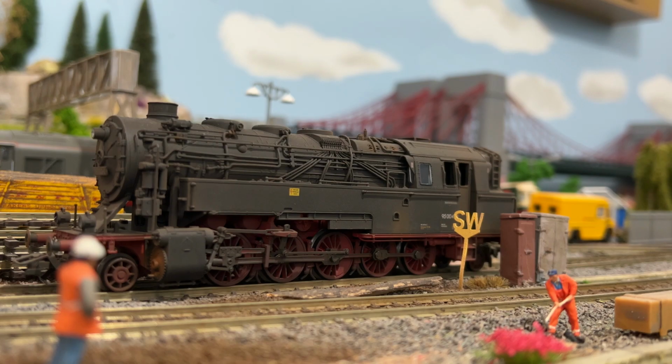And as you can see, the particularly intricate pipework is really, really nice. I think it says here as well that these engines were redesignated as a DR class 95.0, and the unconverted ones as a DR class 95.1, and the last of these were retired in 1981.